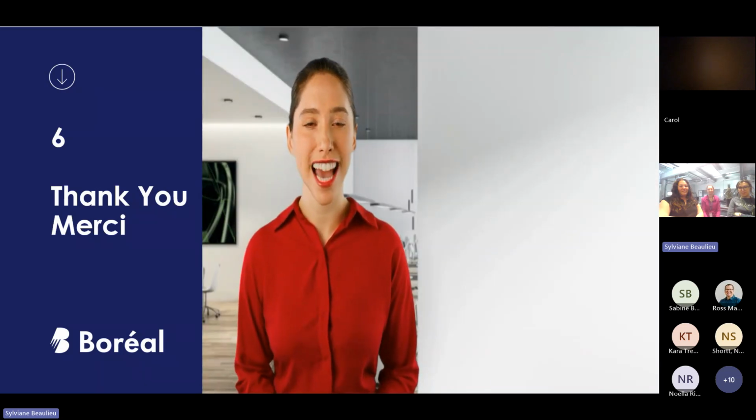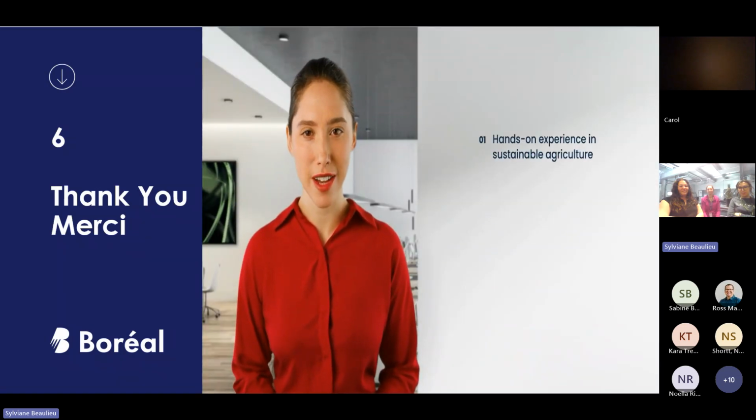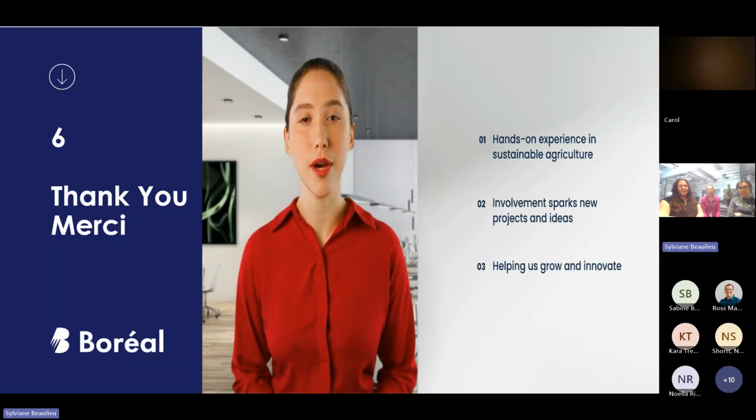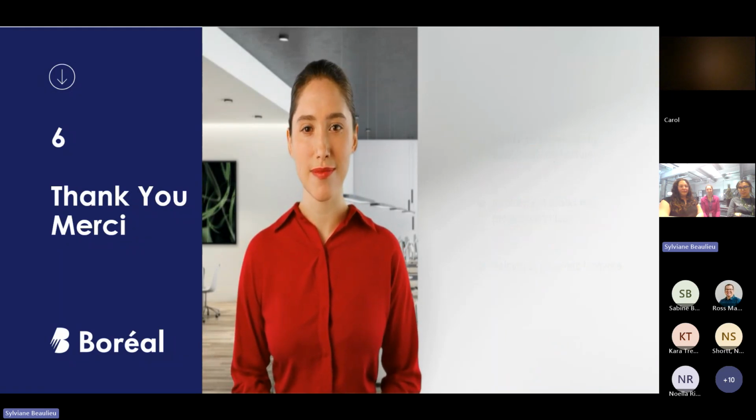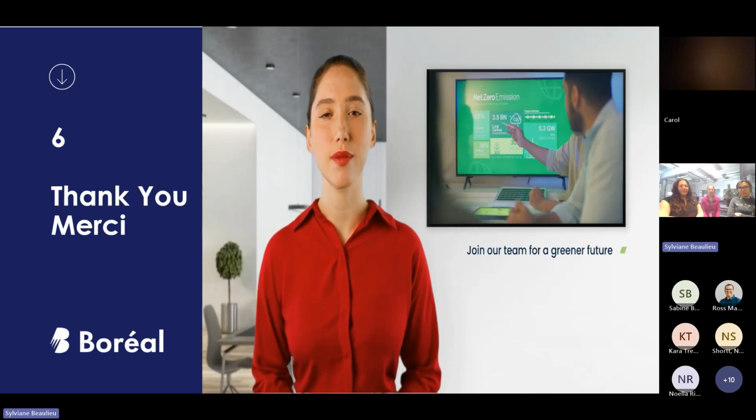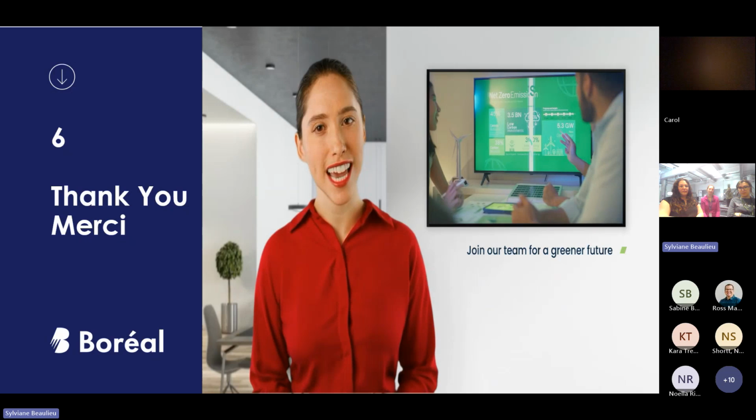Volunteering with us offers hands-on experience in sustainable agriculture. Your involvement can spark new projects and ideas, helping us grow and innovate. Join our team and contribute to a greener future. Together, we can make a lasting impact on our environment and community.